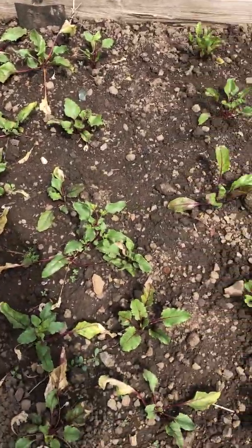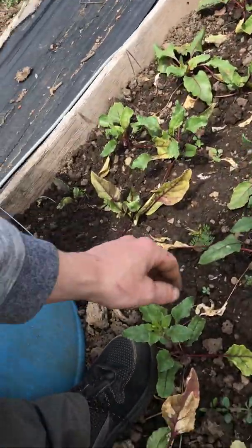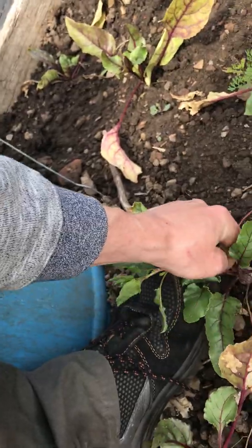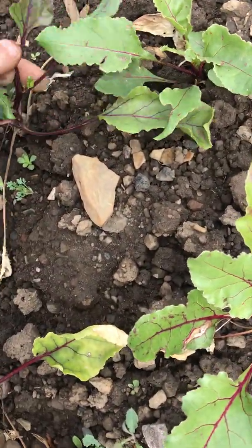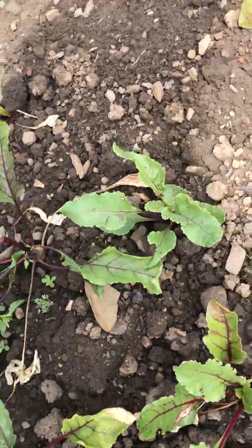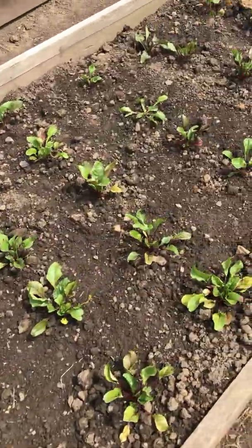Here's the beetroot. Some of these are looking a bit sorry for themselves. That one there's gone to seed. What I do when they've gone to seed, I just nip it in like you would an onion and just break the seed head off. It doesn't really affect them, I don't think. It hasn't for me anyway. I can't actually get that one right now. That one's a bit tough. I'll come back and get that.